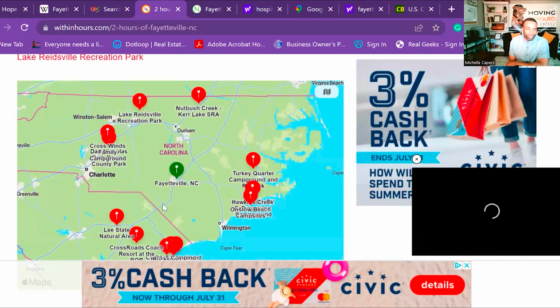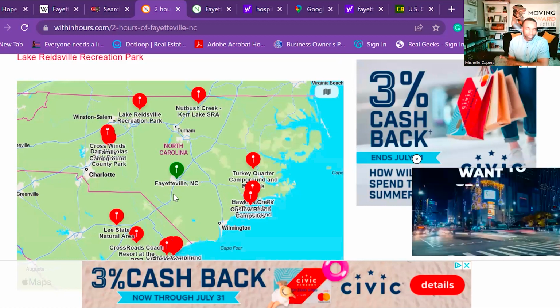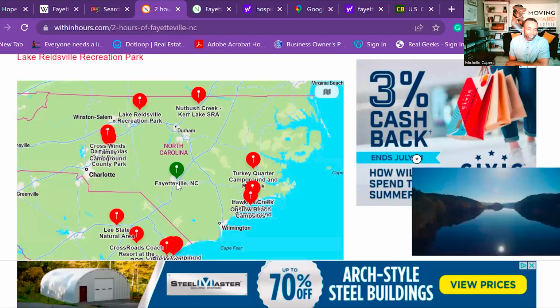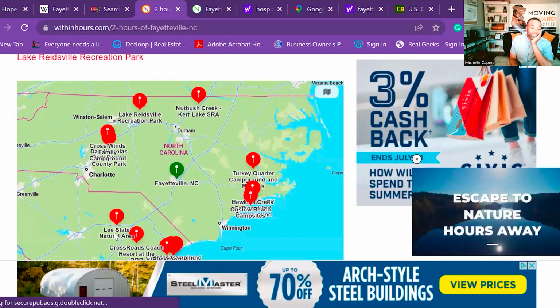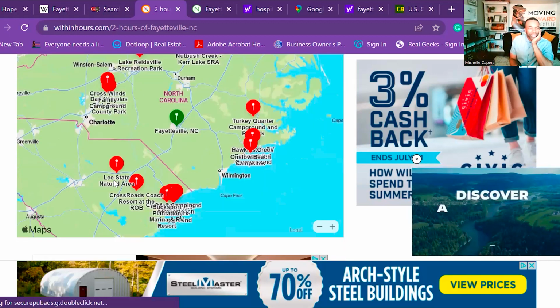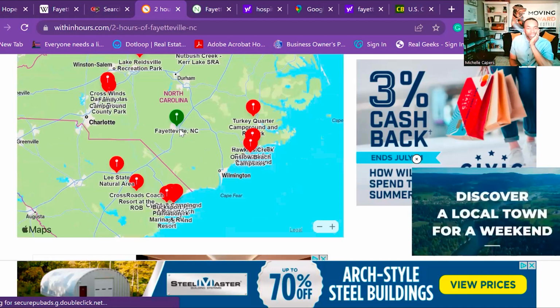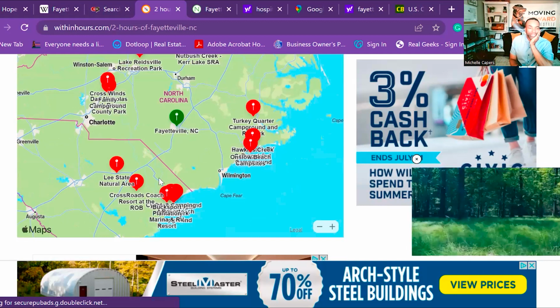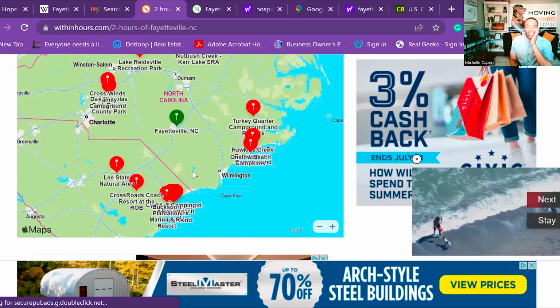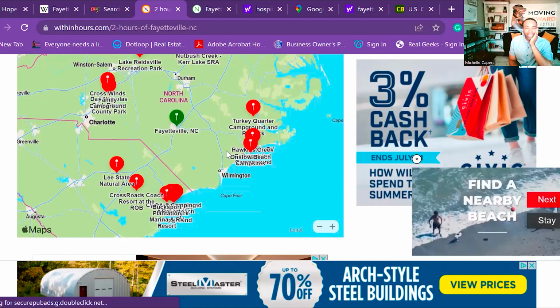Fayetteville is approximately 87, just under 90 miles from the North Carolina and South Carolina border. So about an hour and a half to get from Fayetteville to Florence, which is just inside the state line. But again, not a long drive to get across the border to South Carolina. So as you can see, definitely plenty of RV spots for camping and having fun out in the wilderness.